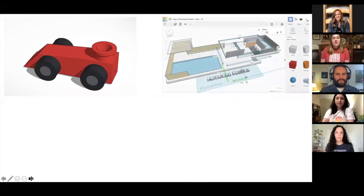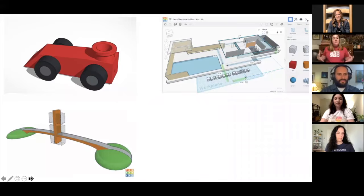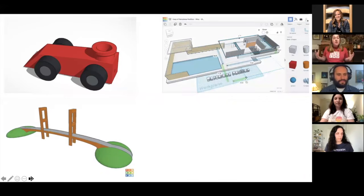Tinkercad is also a great tool for students who are thinking about spatial awareness or learning about architecture, for example. So you can see within Tinkercad, there are tools for measuring and thinking about things like scale and proportions. It's also a great tool for thinking about things that you might build that have structural integrity.